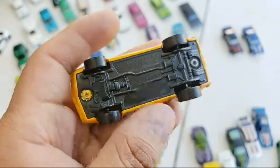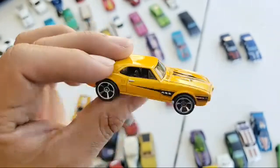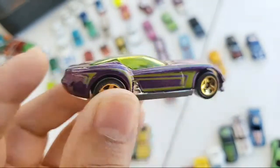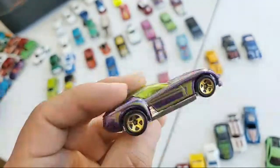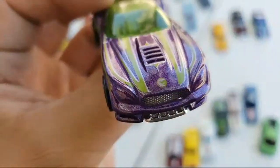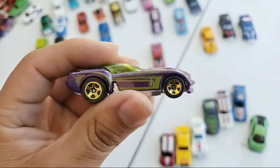What is this, man? A Pontiac. Oh, these are like from the old school. Yeah, man, we'll put those Pontiacs. Those are cool, man. Nice little fantasy concept car. Oh, Pony Up. That's what it is. Yeah, that one's a treasure hunt because it's got the flame up on the hood. Looks like an emblem, but it's the treasure hunt. Oh, so this is the treasure hunt? Yeah.